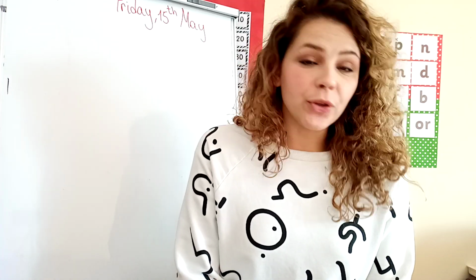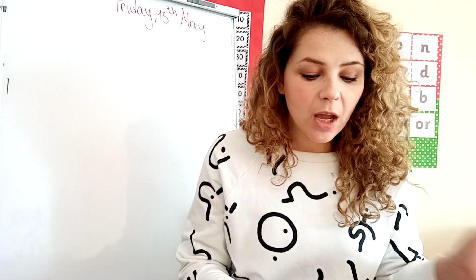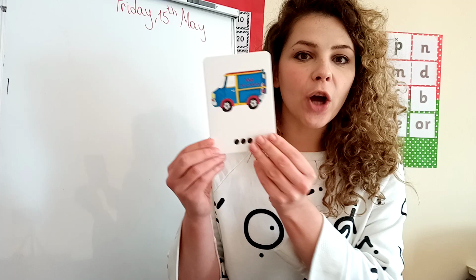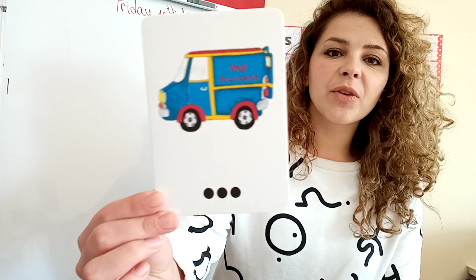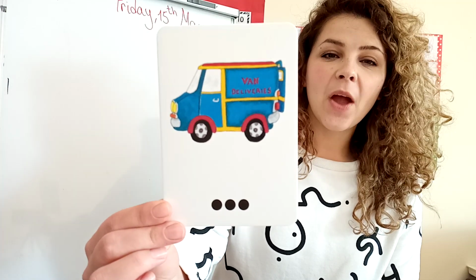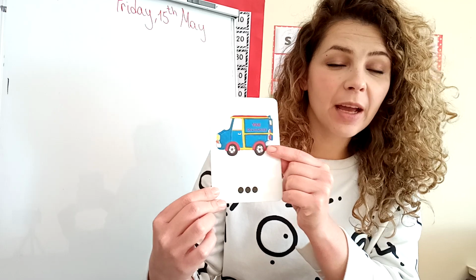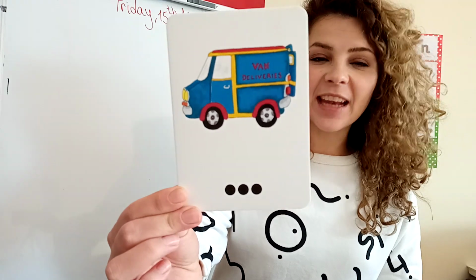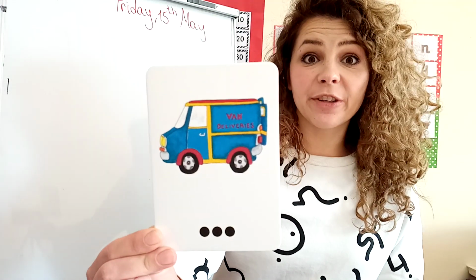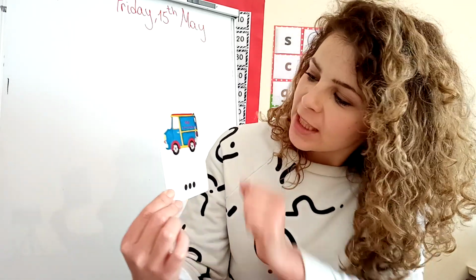Okay? Now, today we are going to learn another sound in English. So let me show you what I've got here. What have I got here? How do we call this kind of vehicle? Well, this vehicle is called a van. So if you see, it's bigger and larger than a car, but it's not as big as a lorry or a truck. So this is what we call a van. A van is very often used for deliveries and pickups. You see, it has a lot of storage space in the back. So now let's see what it says.